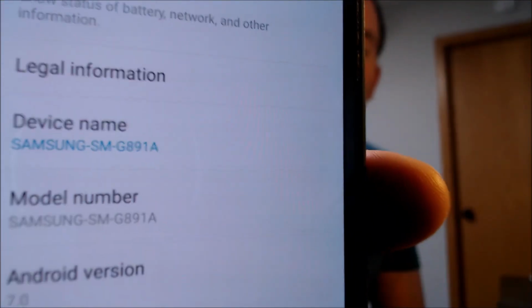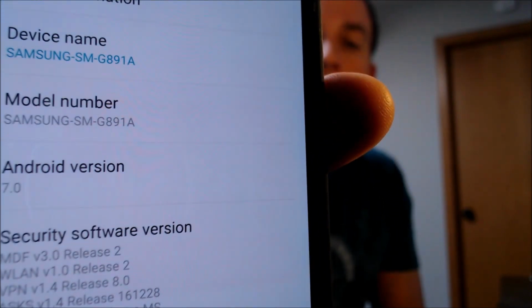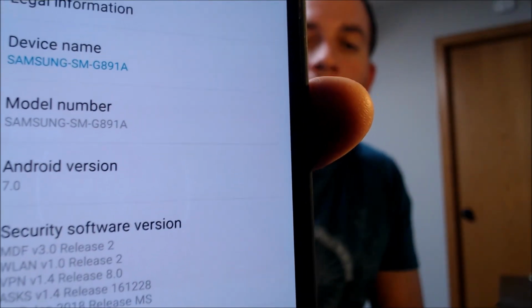While we're here, I'm going to go ahead and jump into the settings just to show you again exactly what we're working with. So it's an S7 Active originating from AT&T, which you could see on the startup screen when the phone was restarting, and then the specific model number there, the G891A, is a specific Samsung model number of this device. So if you have one of these S7 Actives from AT&T and need help getting it SIM unlocked, we would love to help you out with that, so go ahead and get in touch with us.